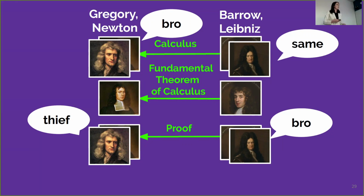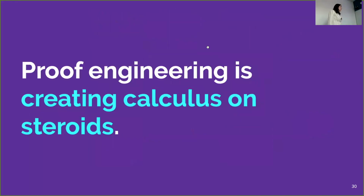They're changing. I would say math moves like a tree, so we don't always see it moving. On the other hand, proof engineering is like creating calculus on steroids. Every day, your manager comes up to you and says, okay, I need a new calculus by tomorrow. So these things move really quickly, and we can always see them moving.